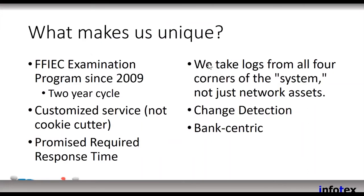We're unique because we were one of the first people to enter the FFIEC examination program. We've been in it since 2009. We can't say how well we did in our examinations, but we are allowed to say that we're on a 2-year examination cycle. Now, as a financial institution, you know your examiners don't do all the auditing; they require you to get audit reports that they review.